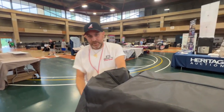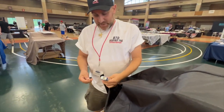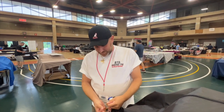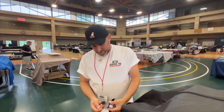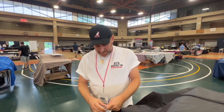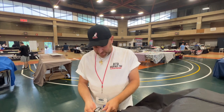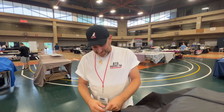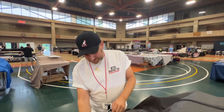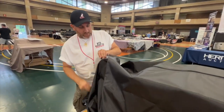Simple stuff. You buy a lock right here, right? You open up the lock. Plain and simple. But you have all your stuff in this body bag. Oh, wrong key. Wrong key. Early in the morning. There we go. Okay. Open it up. Have it all zipped.